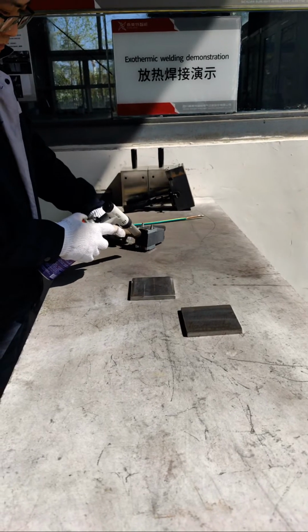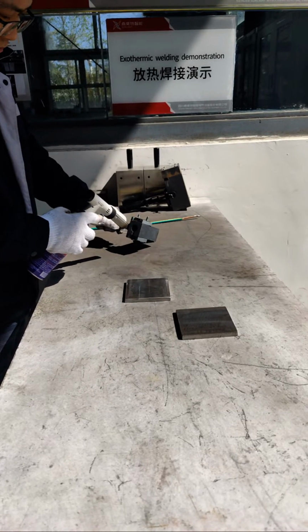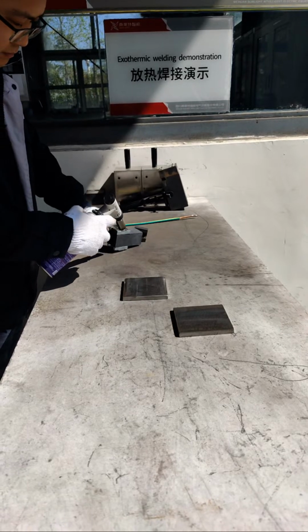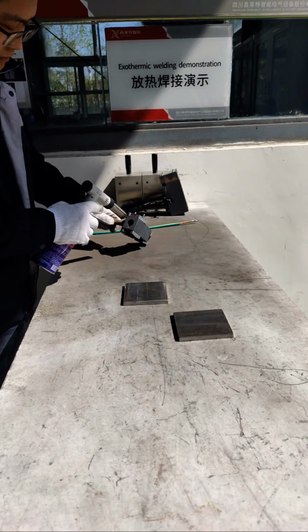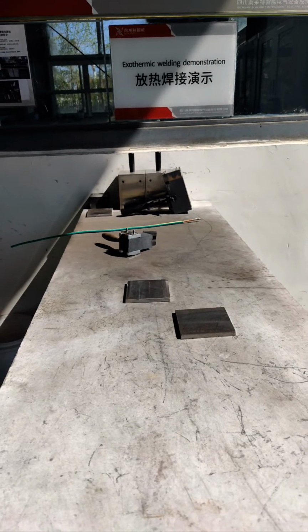And friends, you can send me your cathodic protection needs, and normally speaking, you can send me the pipe's diameter, and we will calculate the powder amount, and also calculate what size of exothermic welding mold is needed.